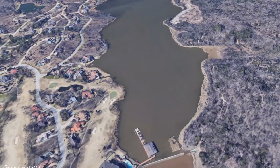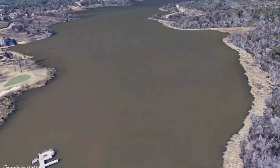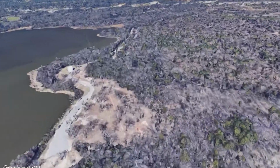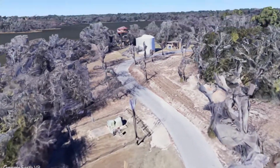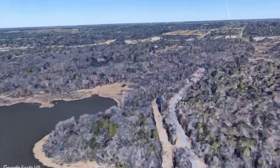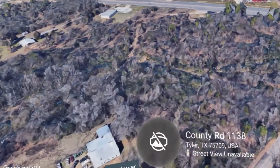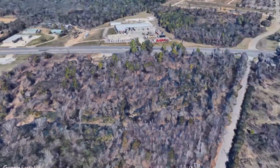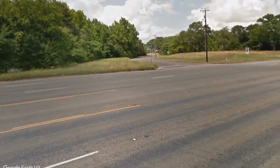I want to see the woods. Why are there no Street View woods? That's not woods. I mean, there's all of this. Tell me there's a Street View. Okay, gotta be Street View here. No. No. America. What is going on? Street View here. Street View? We're still in Texas. Street View gotta be here. Yes, cool. Alright, no, the trees don't look too bad.